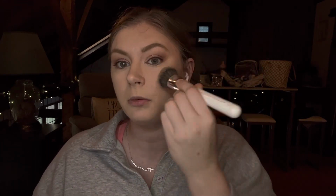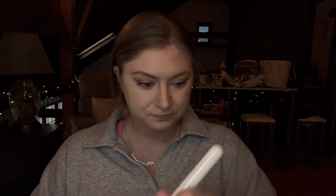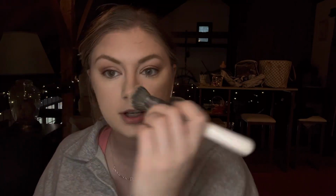I do love a cream bronzer. I love a luminous glowy bronzer. Ooh, that's pretty. And especially having a matte foundation, I wanna make sure to bring some glowiness in. I will use the powder one too that I have just for fun.